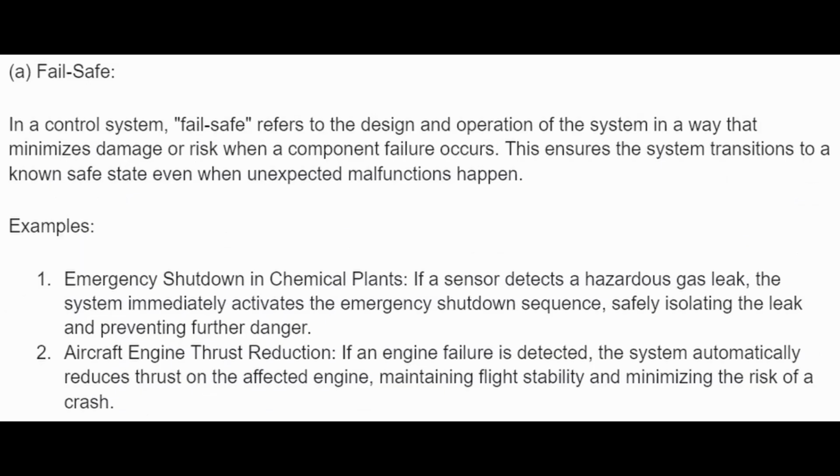A. Fail-safe. In a control system, fail-safe refers to the design and operation of the system in a way that minimizes damage or risk when a component failure occurs. This ensures the system transitions to a known safe state even when unexpected malfunctions happen. Examples: 1. Emergency shutdown in chemical plants.